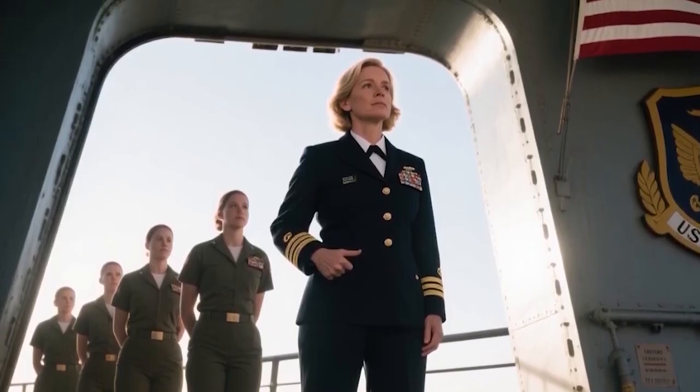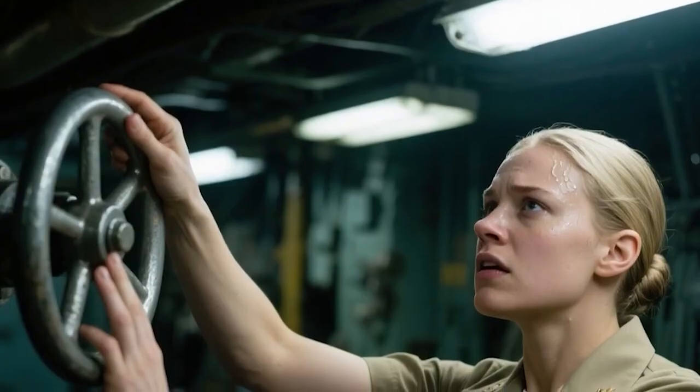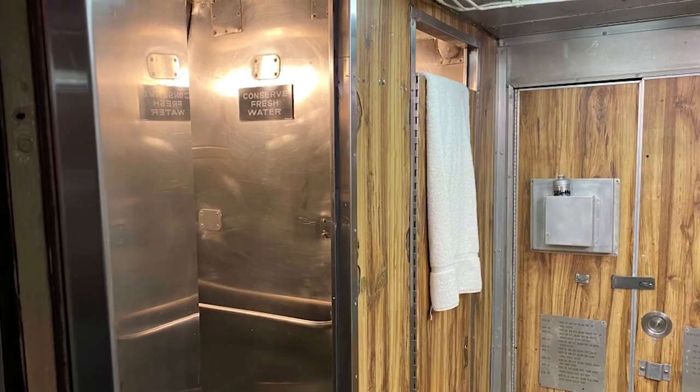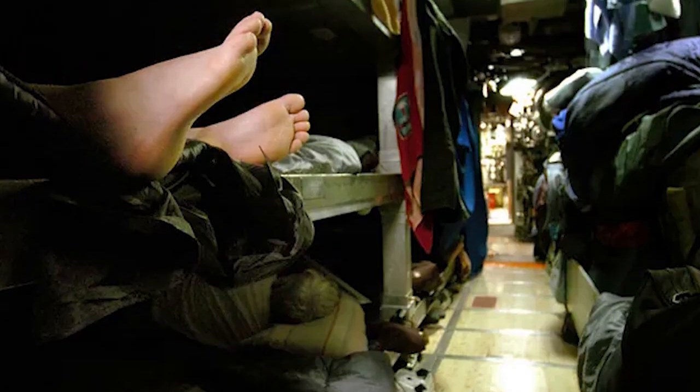Water is a precious resource on a submarine, and waste management is a complex engineering task. All submariners, regardless of gender, follow strict rules of water conservation. Showers are military style. Get wet, turn off the water, lather up, rinse off. A typical shower lasts no more than 2 or 3 minutes. Laundry facilities are extremely limited. 1 or 2 machines for the entire crew, operating on a tight, rotating schedule. The curtain on the rack remains the ultimate boundary.